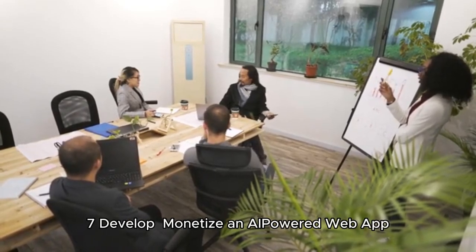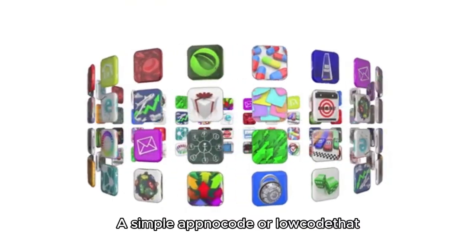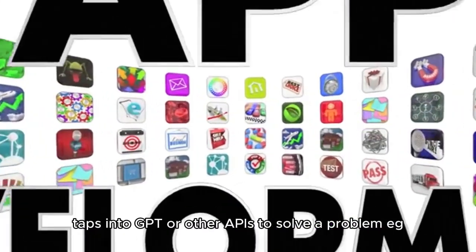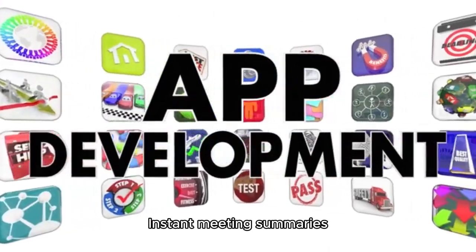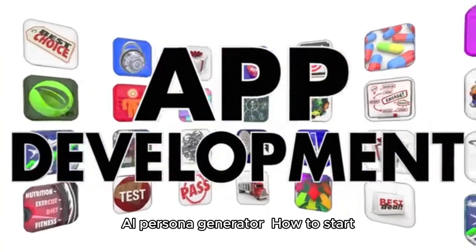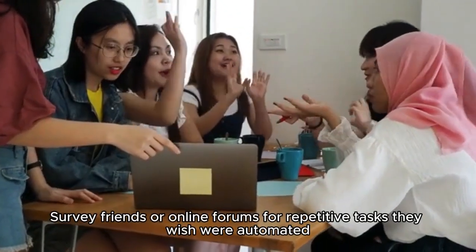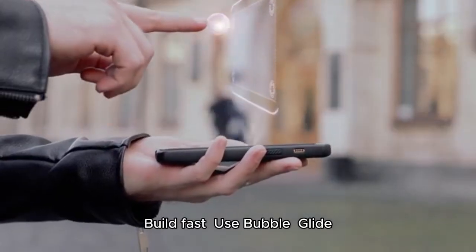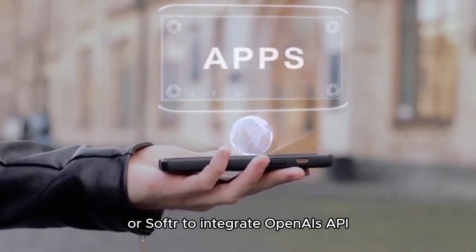7. Develop and monetize an AI-powered web app. What it is: a simple app, no code or low code, that taps into GPT or other APIs to solve a problem. For example, instant meeting summaries, AI persona generator. How to start: identify pain points. Survey friends or online forums for repetitive tasks they wish were automated. Build fast. Use Bubble, Glide, or Softr to integrate OpenAI's API.